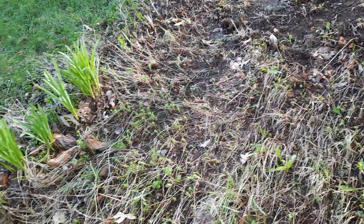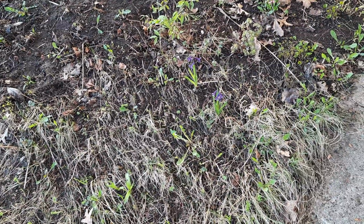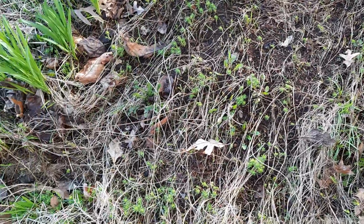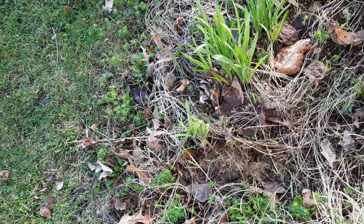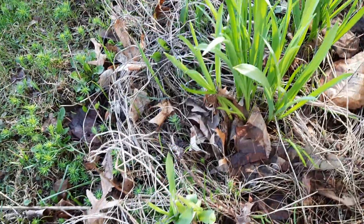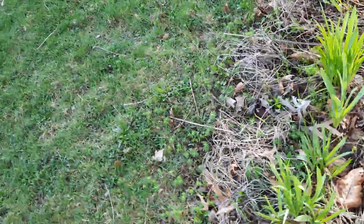Well, this is all, there's a weed in here that's called cypress spurge. And it's just kind of taken over. Take an act of God to get it out of here now. But I also have some nice alliums.